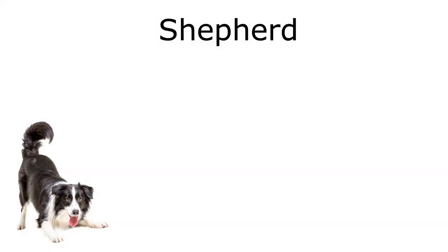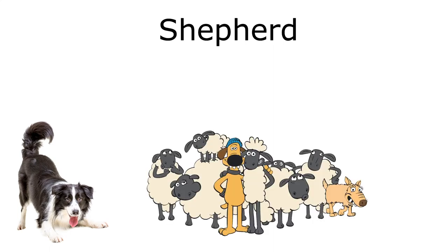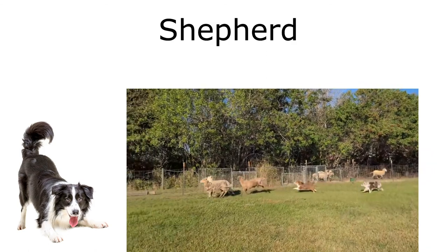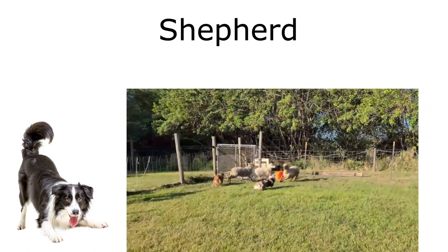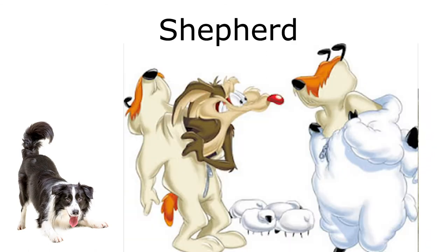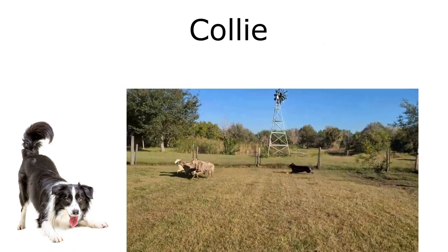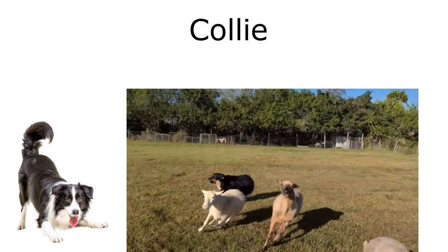A shepherd dog is a type of domestic dog whose original purpose was to herd or guard sheep, though they've been used for other types of livestock as well. A herding dog will keep a herd or flock of animals together and help a farmer direct them from one place to another. They also guard livestock from predators. Collies are a type of shepherd dog. Some say the Border Collie is the most intelligent breed of dog.